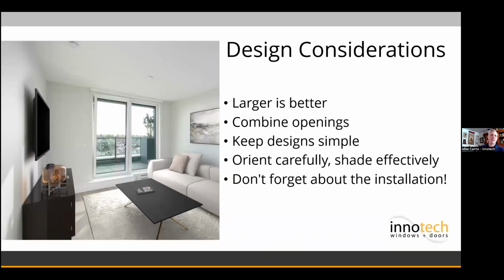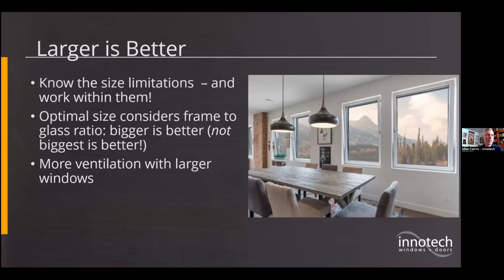Design considerations. Performance is very much impacted by things outside of a manufacturer's control. How the fenestration is designed, where and how it is installed in a building, this all impacts performance. As a designer or a builder, how do you ensure that you get the most out of your windows and doors? We've narrowed it down to 5 key design considerations. Larger is better. Combine your openings together. Keep the design simple. Orient carefully, shade effectively. And don't forget about the installation.